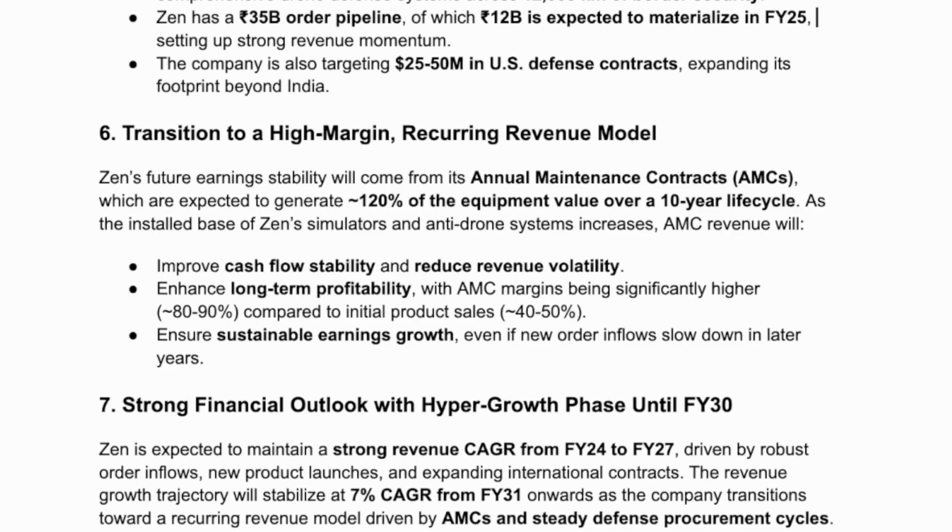That will improve their cash flow stability, reduce their revenue volatility, and therefore give them long-term profitability. And these annual maintenance margins are generally quite higher. They are 80 to 90% compared to product sales, which have a margin of 40 to 50%, because they are specialists doing this maintenance. So there is less competition and they can determine what price they want to charge for annual maintenance.